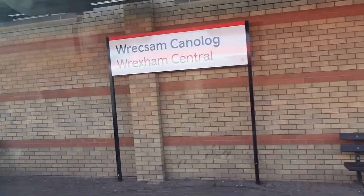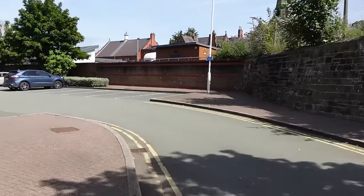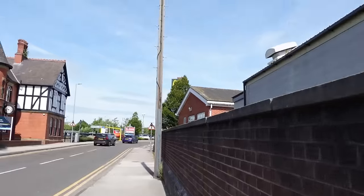So we're pulling into Wrexham Central now. Time to run to Wrexham General. Let's hope I make it. Wrexham Central just deposits you in a retail park. It's so weird. It's a very odd central station. Okay, admittedly, I don't think I need to rush as much as I thought I might because we actually pulled into Wrexham Central 3 minutes earlier than timetabled. So it might not be that bad.